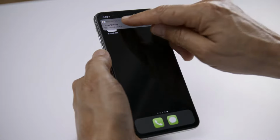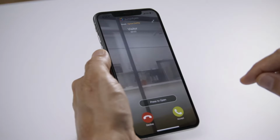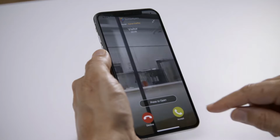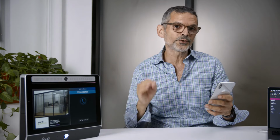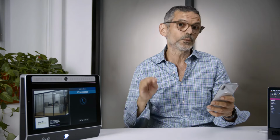Once I click on the notification, I see a still shot of the person standing at the front door. At this point, I can either open the door, dismiss the call, or start a video chat. I'll start a video chat for the purposes of this demonstration. This starts a one-way video call and a two-way audio call, meaning I can see and hear the visitor, but they can only hear me.